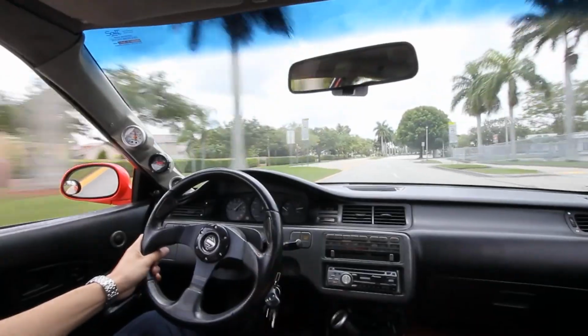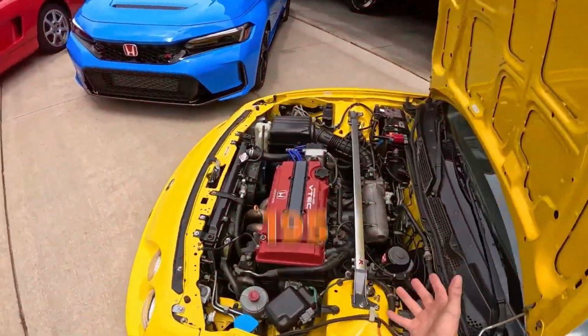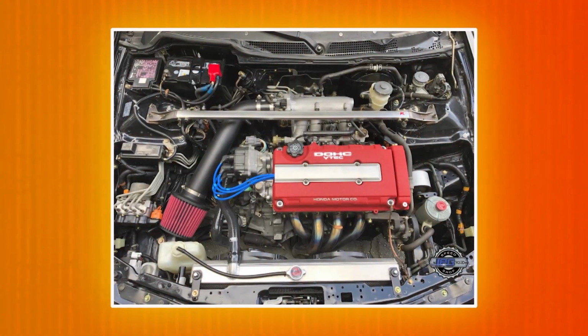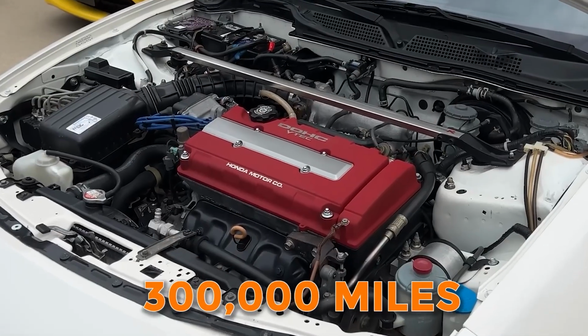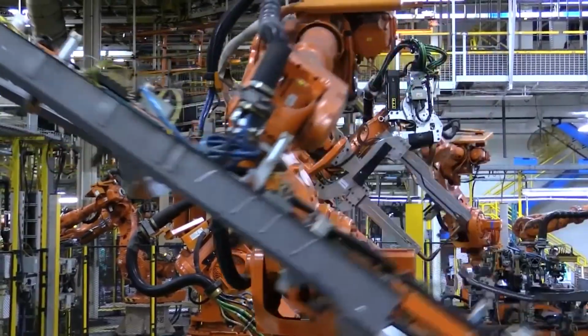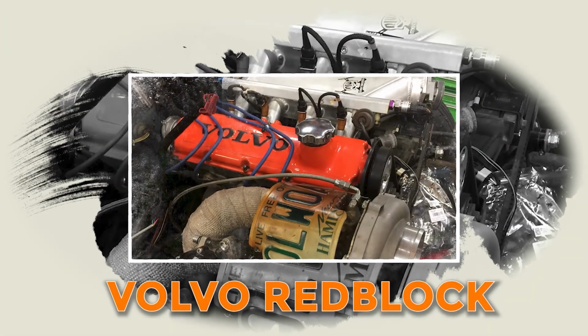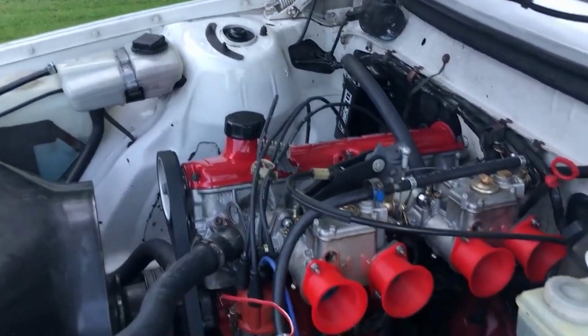As for the horsepower, the B18C variant in the Acura Integra Type R produced up to 195. The B series engines can go well over 300,000 miles with regular maintenance. The engineering of this thing pushed Honda cars to be at the top of the food chain that we see today. Next up, the Volvo Red Block deserves to be in the top 10 for sure.